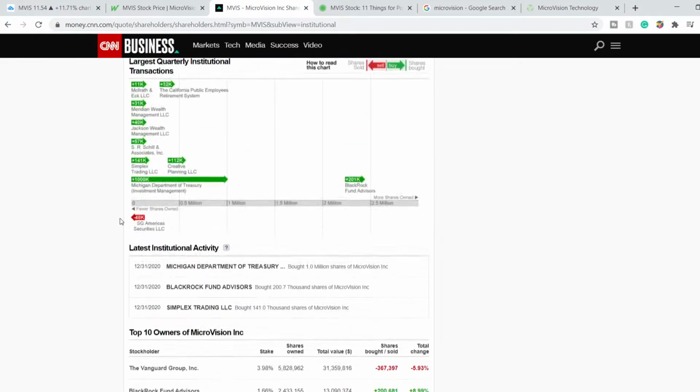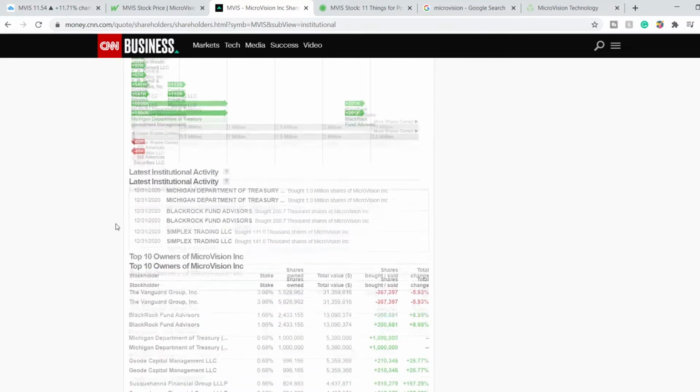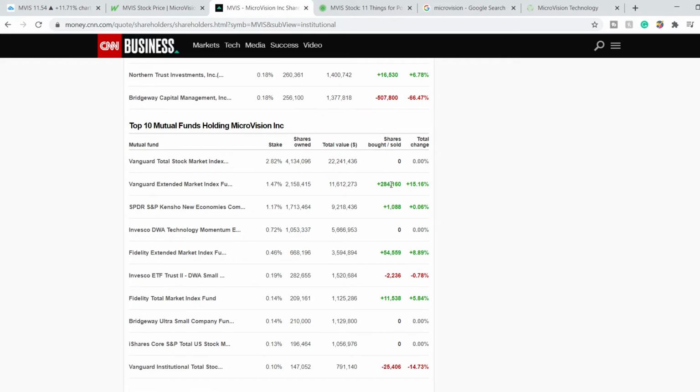And let me show you top 10 institutional investors of MicroVision Incorporated. As you can see, BlackRock, Vanguard, Creative Planning, Cube, so many companies that are buying now stocks of this company. And across the mutual funds, we have so many companies like Invesco, Fidelity, SPDR, so many companies that want to have a stake of this company.